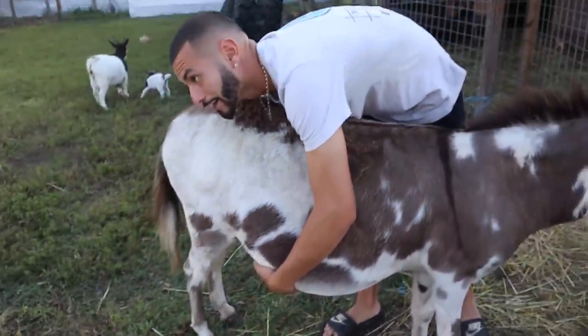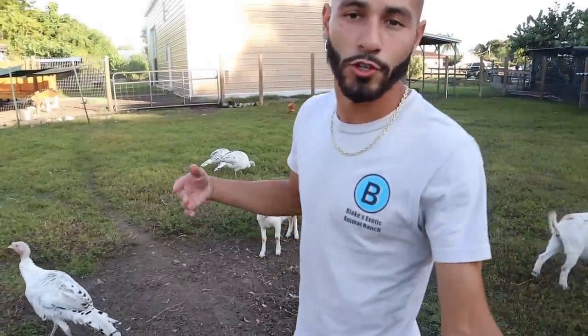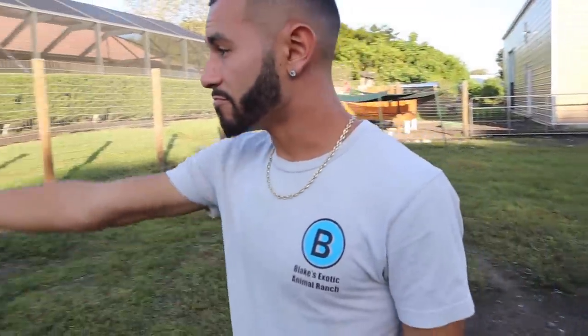This thing is freaking massive. Turkeys are getting big. All the turkeys are still here. We did not eat them for Thanksgiving. We ate different turkeys, not these guys, but they'll live the best life here. But other than that, Bab and the puppies are following around. Everyone's just doing really, really well.